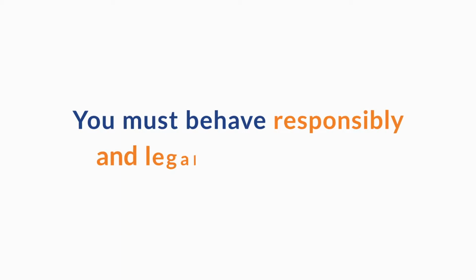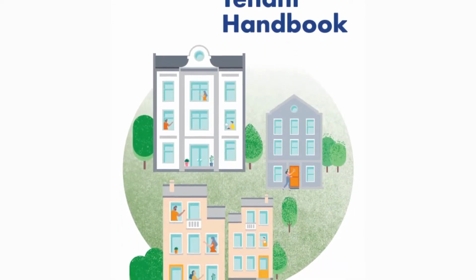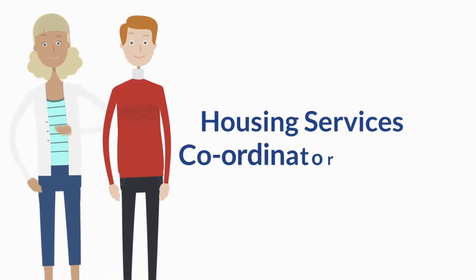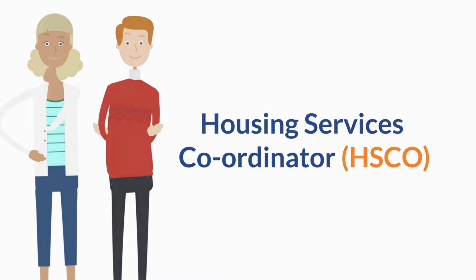You must behave responsibly and legally in your home and make sure your visitors behave in the same way. Please read your tenant handbook for full details on antisocial behaviour guidance and conditions. If you are affected by criminal behaviour, you can report the issue anonymously to Gardaí. Before moving in, you will have the opportunity to meet your HSCO, who will have explained your tenancy agreement and discussed any issues you may have about your new home.